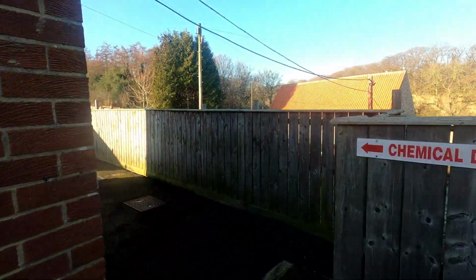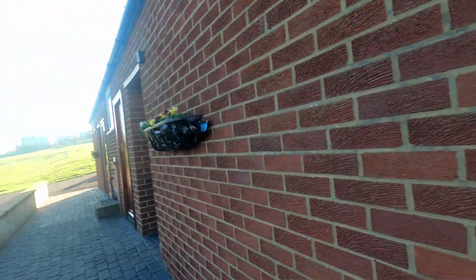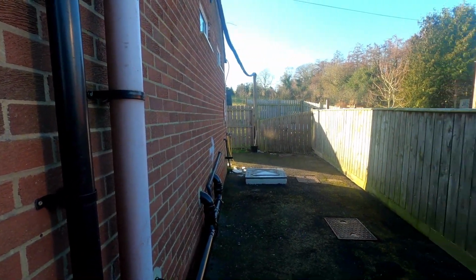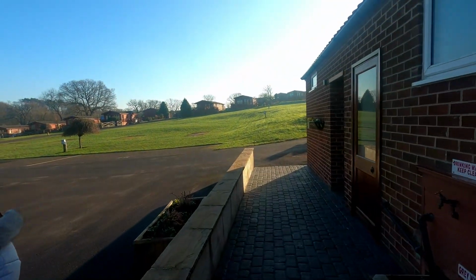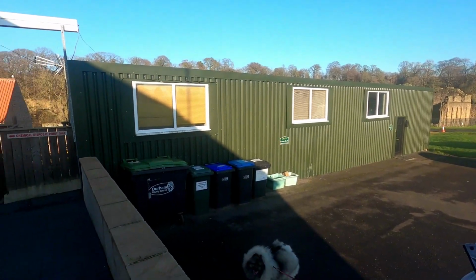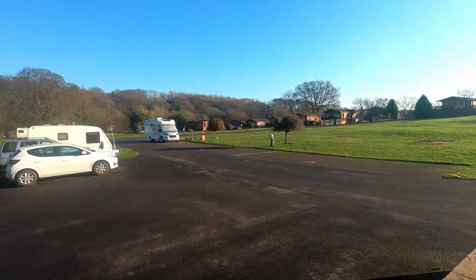God, the guinea fowl are noisy. Chemical disposal there, and the guinea fowls just run down there. Noisy, aren't they? So you've got your chemical disposal on the back there. Yeah, kind of little site. Recycle bins there, and your chocks and stuff there. So we'll have a little wander around here.